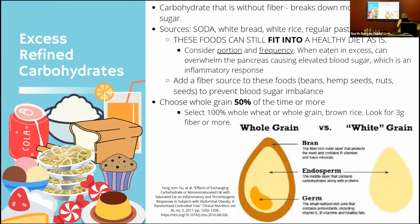Another thing that can contribute to potential inflammation is excess refined carbohydrates. I don't say just refined carbohydrates, it's excess. A carbohydrate that is refined is one without fiber. It breaks down more easily into sugar, which is our body's preferred source of energy, but the fiber is very important for our heart health, for our digestion, and for how we control our blood sugar. Sources of excess refined carbohydrates would be your soda, white bread, white rice, regular pasta. These foods can still fit into a healthy diet, but something that I teach at my store is portioning, understanding what to have these foods with to make them more satiating, and how to make sure that you're not having naked carbs most of the time, that you're having fiber with them.